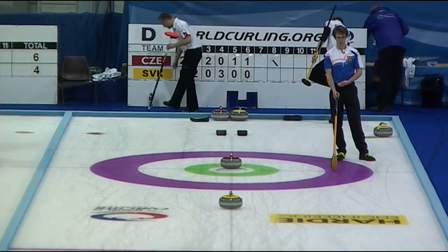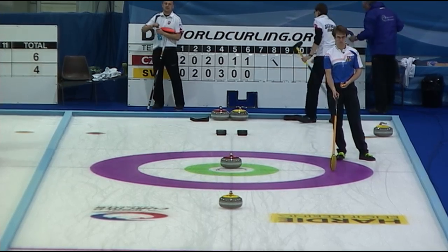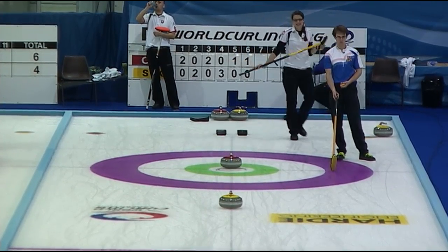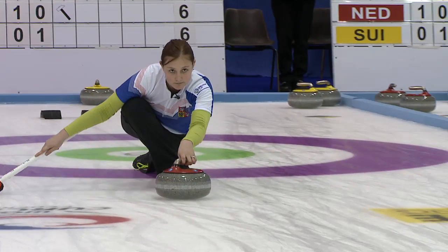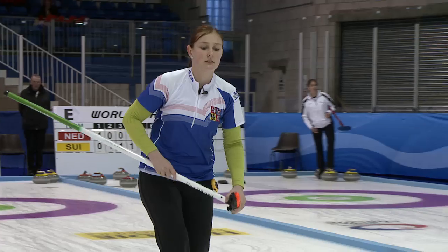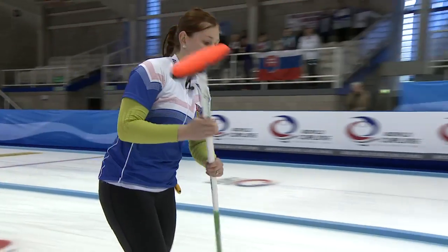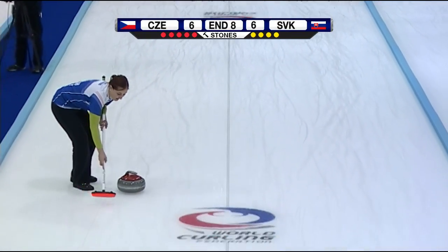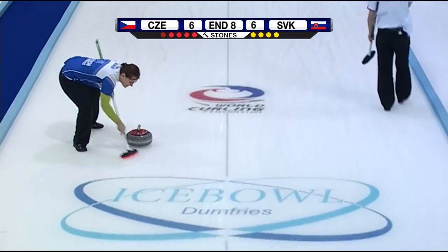Of course, we have a whole bunch of games finishing up. France has an 8-6 lead over Ireland. China is up 9-7 against New Zealand. Norway has a 4-point lead over USA coming home in the last end. And Netherlands also have a 4-point lead over Switzerland.